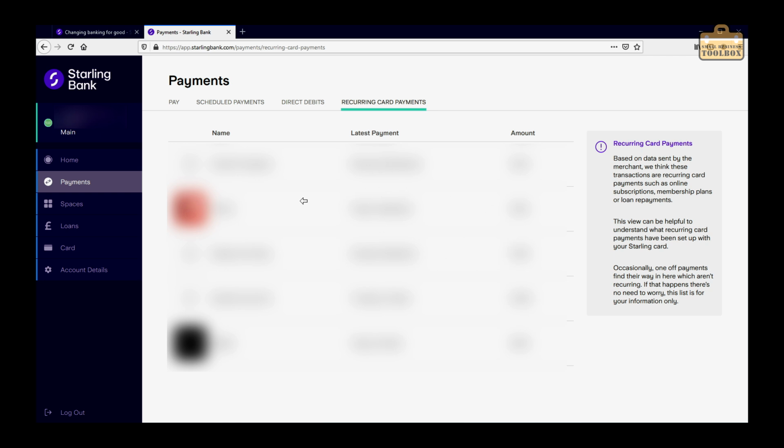Generally I would always say if you are going to cancel a card recurring payment, try and do it from the merchant side. So go into that person's website or whatever and do it from their side, because it can sometimes cause problems cancelling a transaction from your bank account side. But if you've got a situation where for whatever reason you've set up a recurring card payment, and you can't cancel it for some reason, then you can do it through your actual desktop app here.